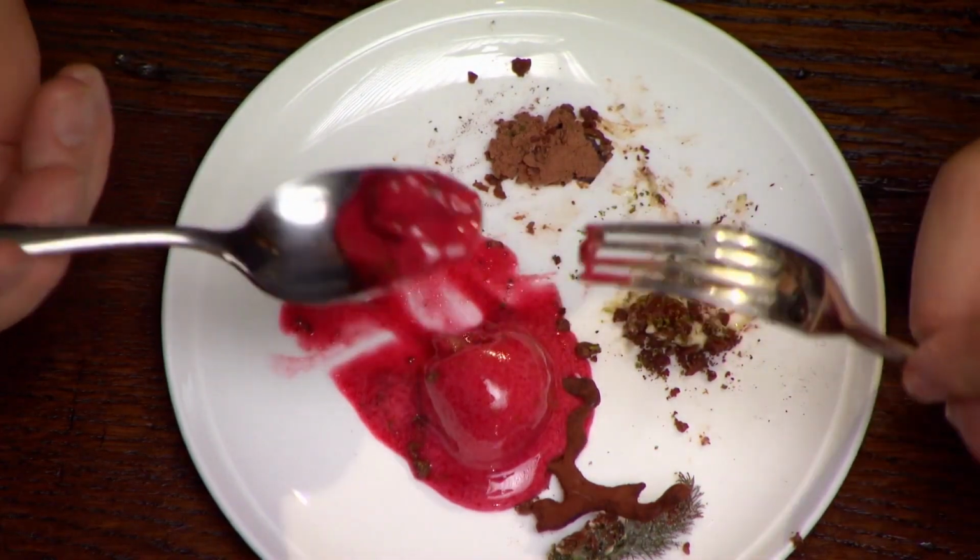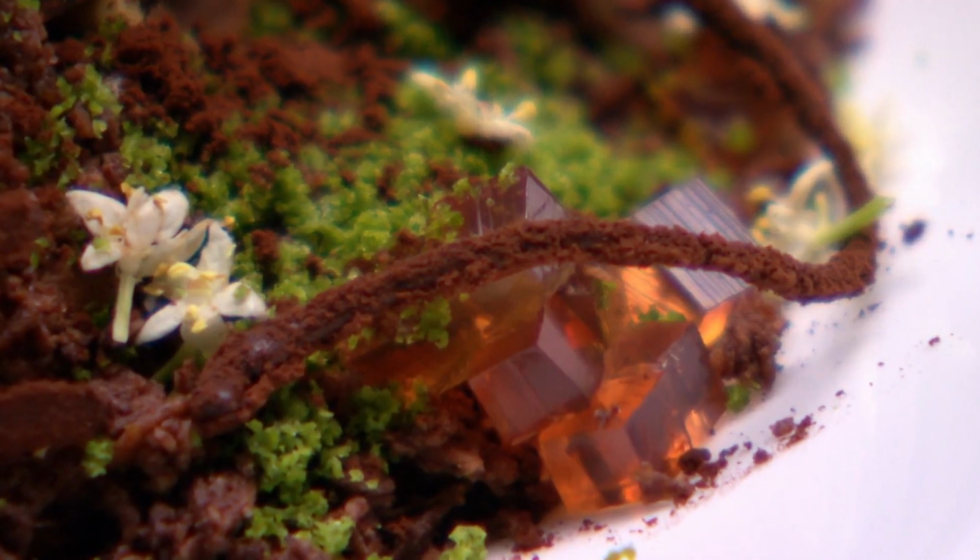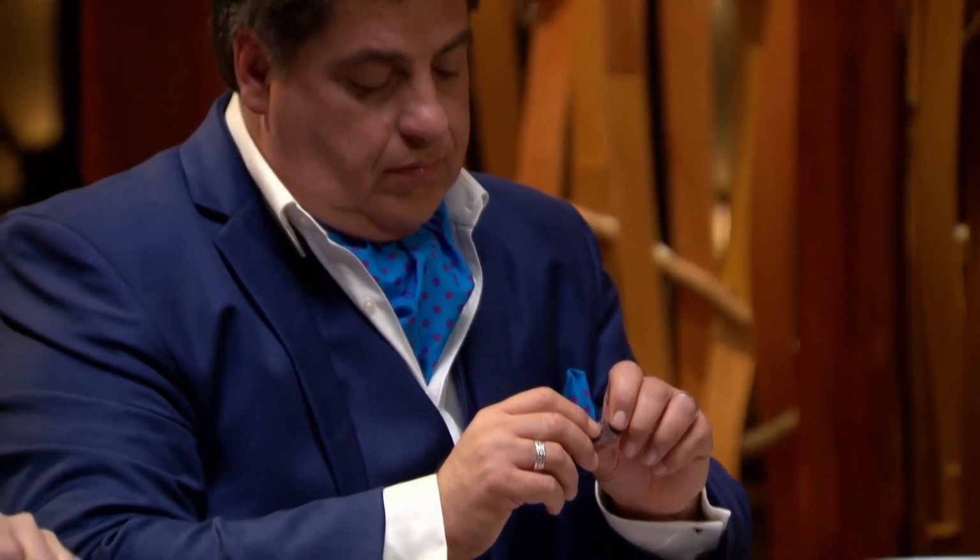How good's that sorbet? It's got a lovely sour cherry hit, which is delicious and balances against the richness of the chocolate beautifully. And there's little springy cubes of jelly, which are just lovely. You really get that refreshing freshness from the sorbet, even though there's no finger limes on there.